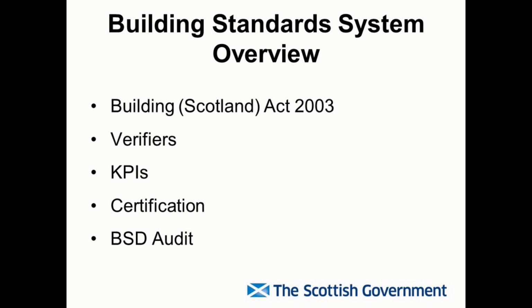The Building (Scotland) Act 2003 is the primary piece of legislation that allows everything within the building standards system to be implemented. The Act allows Scottish ministers to make the building regulations and the building standards, which come into force under Regulation 9. It also allows them to issue guidance in support of the building regulations. The Act also allows ministers to appoint verifiers, which are currently local authorities, and approve certification schemes such as SER's Certification of Design Scheme for Structural Designs as part of both verification and certification appointments. The Building Standards Division carry out audits as part of the appointment criteria.